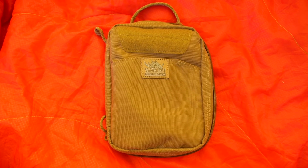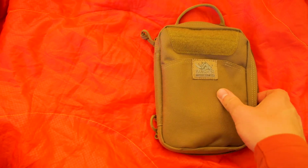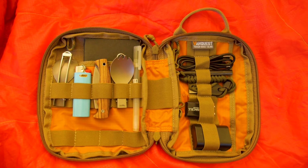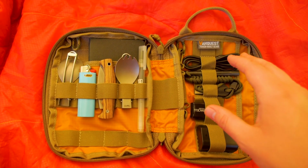So I'm going to start making breakfast now, and while the water's boiling, I thought I would talk through one new piece of gear that I got for this trip that I've been really impressed with. This is a gear organizer by an American company called VanQuest, and inside this pouch I keep all my small bits of gear together so that they don't get lost throughout my bag.